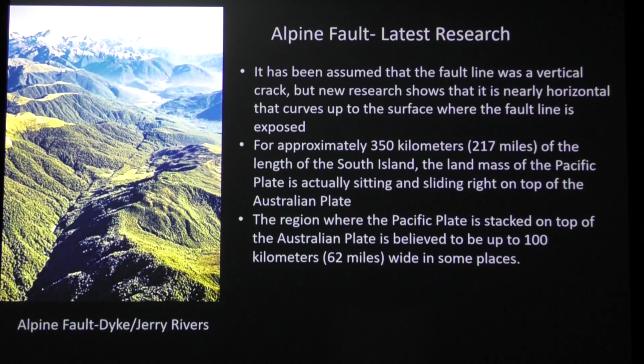There's been some interesting research done recently, and here's a picture of the Alpine Fault from the air, and you can see it very clearly. It was originally thought to be pretty much vertical, that is, these two plates colliding and pushing up against each other. But they now realize it is not that way at all. The Australian plate actually is underneath a large portion of the Pacific plate as you go further east, in fact, maybe as much as 100 miles east. So the junction between the two plates is not just here and going straight down. It exists going east quite a ways.